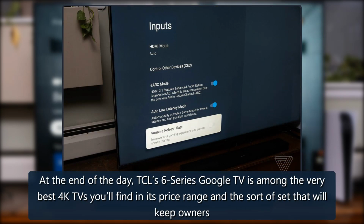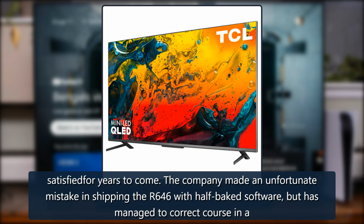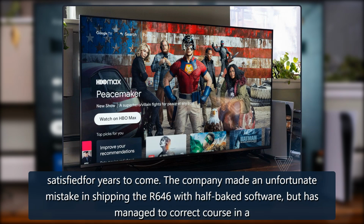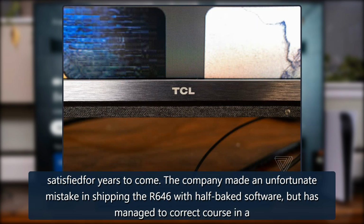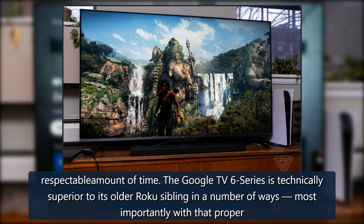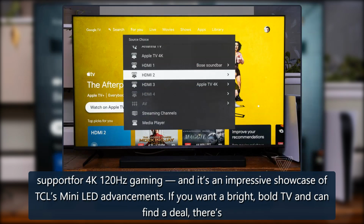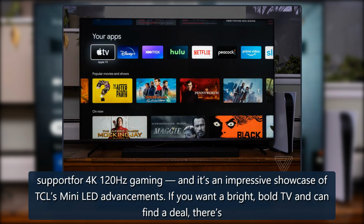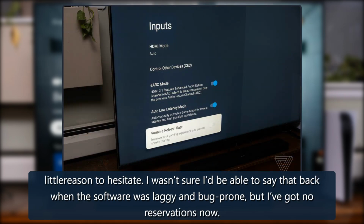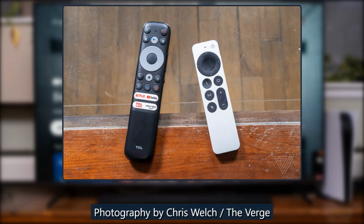At the end of the day, TCL 6 Series Google TV is among the very best 4K TVs you'll find in its price range and the sort of set that will keep owners satisfied for years to come. The company made an unfortunate mistake in shipping the R646 with half-baked software, but has managed to correct course in a respectable amount of time. The Google TV 6 Series is technically superior to its older Roku sibling in a number of ways, most importantly with that proper support for 4K 120Hz gaming, and it's an impressive showcase of TCL's mini-LED advancements. If you want a bright, bold TV and can find a deal, there's little reason to hesitate. I wasn't sure I'd be able to say that back when the software was laggy and bug-prone, but I've got no reservations now. Photography by Chris Welch, The Verge.